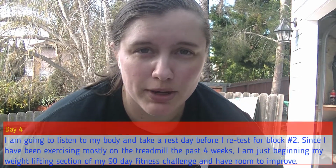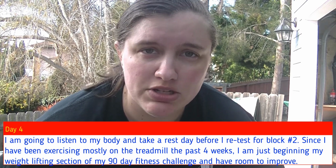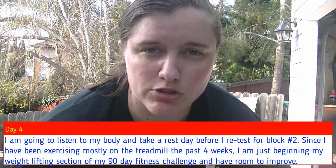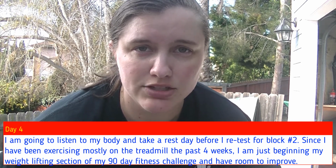End of day 4, the ab rocking. I couldn't really rock back and forth, so I just sort of held it as long as I possibly could. It turned out to be 22 seconds, but probably with good form, it's probably at 20. So I do 20 as that final number for the ab exercise.